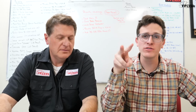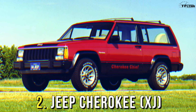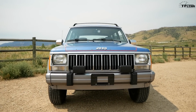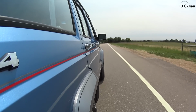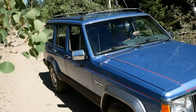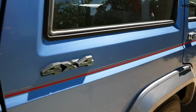Now our number 2 vehicle, speaking of Comanches and that basic platform, is the first generation Jeep Cherokee, the Jeep Cherokee XJ. Yeah, the XJ is probably the most classic Jeep out there in terms of affordability, and that's why it's so important. It brought Jeeping to the masses, and tell them a bit about it, because they built a lot of them. Yeah, so it was the best-selling Jeep ever made between 1984 and 2001. They sold roughly 2.9 million of the Cherokee XJs.